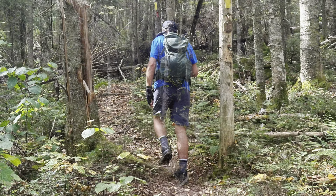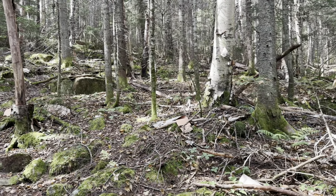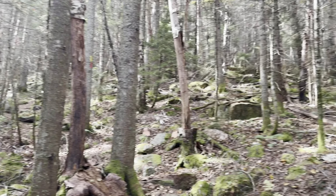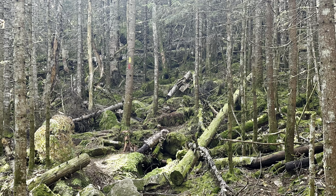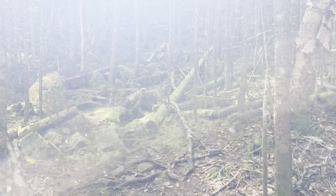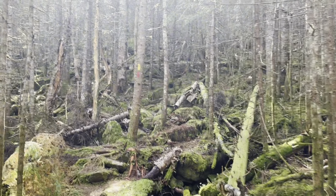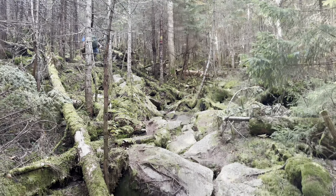Up we go. Mile and three quarters. The forest has changed. Look at all the moss as we crawl our way up. Hiking into the green, enchanted, mossy forest. Very cool. Up we go.